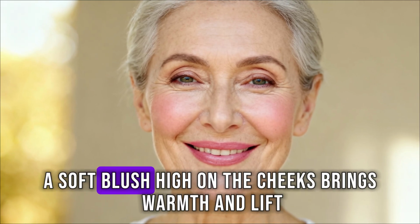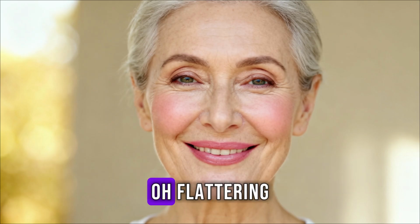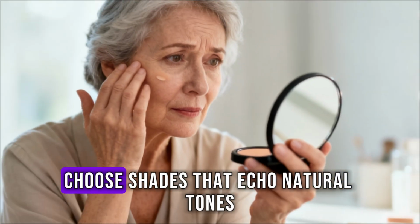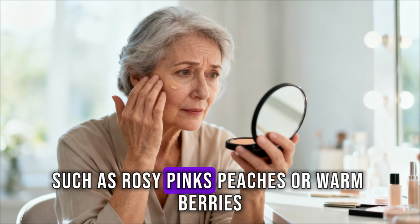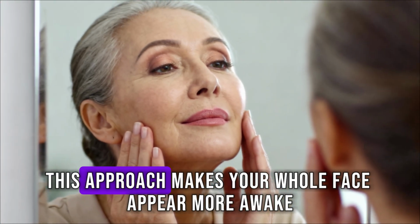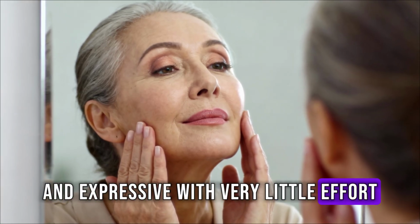A soft blush, high on the cheeks, brings warmth and lift. A flattering lip shade adds life to the center of the face. A touch of subtle shadow on the eyes opens the gaze. Choose shades that echo natural tones, such as rosy pinks, peaches, or warm berries. Think about how your skin looks when you have been outside in fresh air and recreate that effect softly. This approach makes your whole face appear more awake and expressive with very little effort.